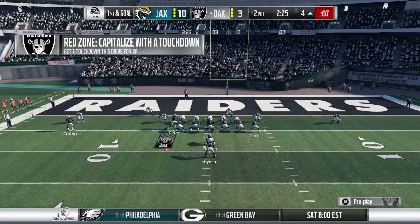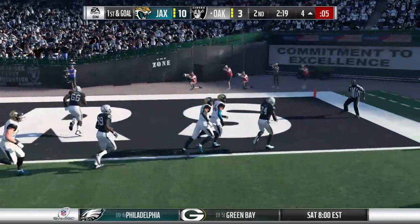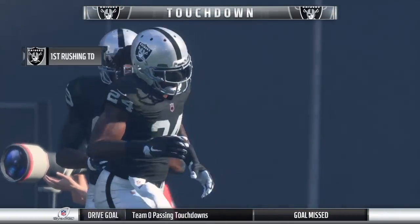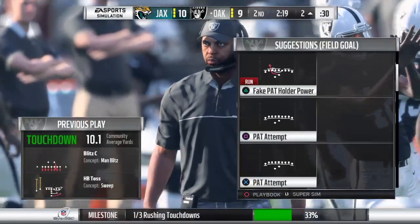Now they bring a receiver in motion, right? They'll run with Lynch. And he's in. Touchdown, Raiders. Marshawn Lynch taking it in from 4 yards out. And the Raiders, they're within an extra point of tying this thing up.